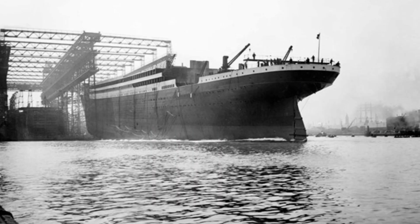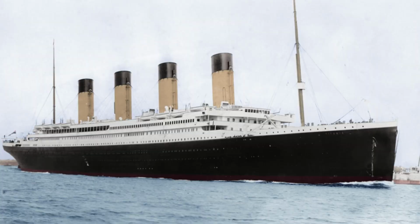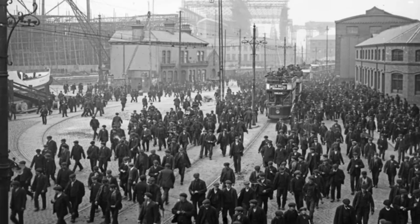Titanic was in the Olympic class of liners. Now, the Olympic class liners consisted of the Olympic, the Titanic, and the Britannic. All three ships were owned by the White Star Line and built by Harland and Wolff. Some Harland and Wolff workers actually died when constructing the Titanic. And it is crazy that we haven't even got to the sinking and people are already dying.